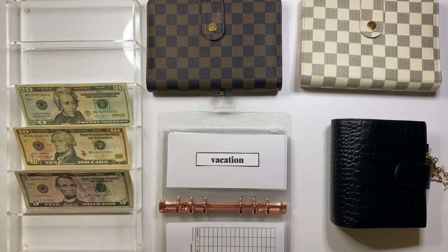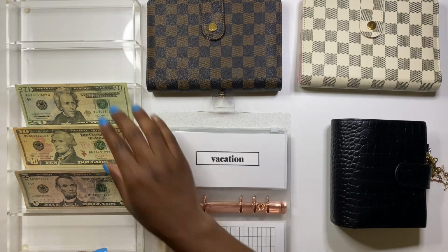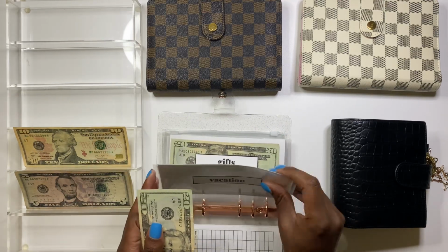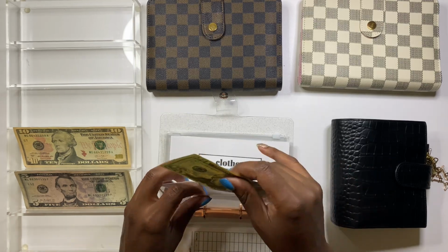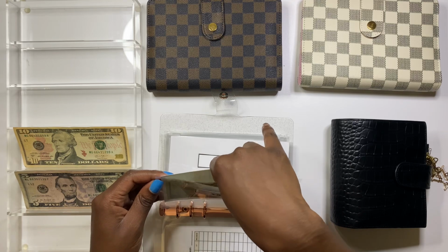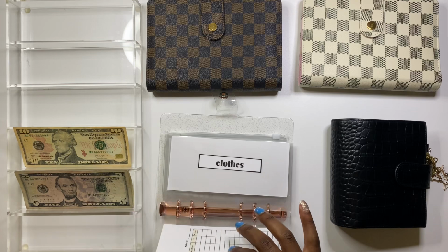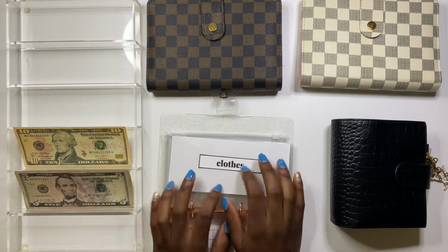So anyways, vacation is going to get $20 today, y'all. We got to beef back up vacation. Y'all know your girl loves a vacation. And we're actually going on a mini vacation very soon in the month of July, the beginning of July. So I have to beef this up. I think we're going to use a lot of our credit card points as well. So we'll see.